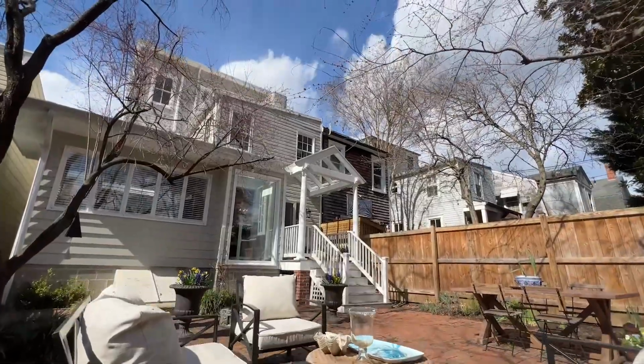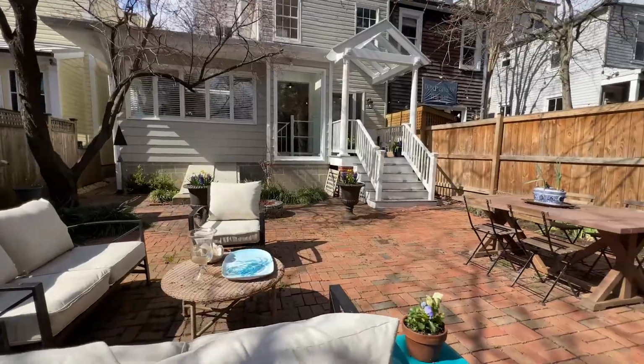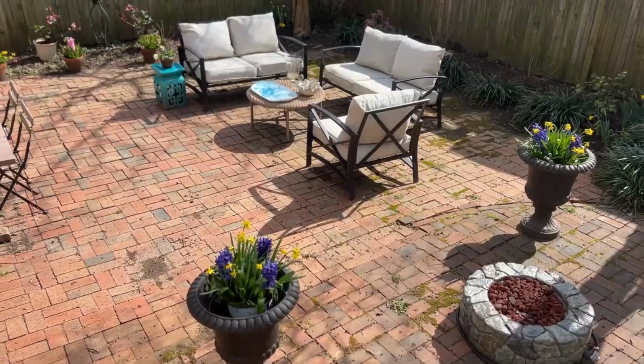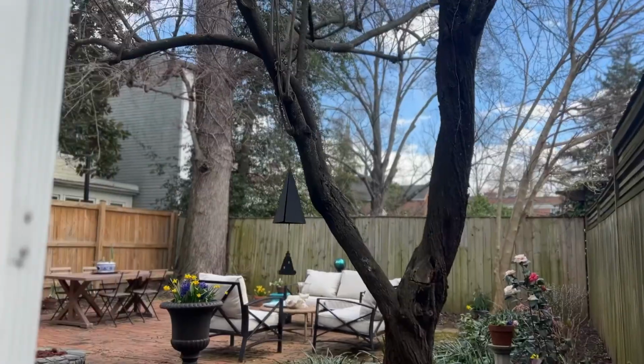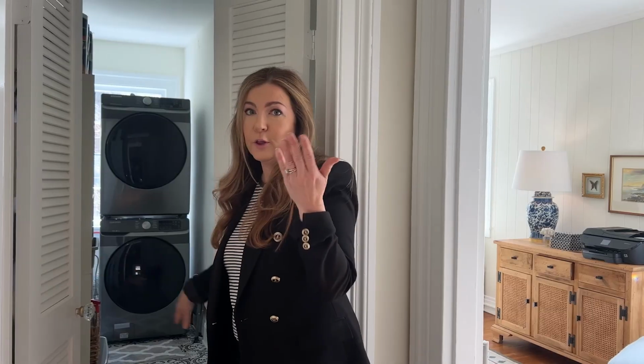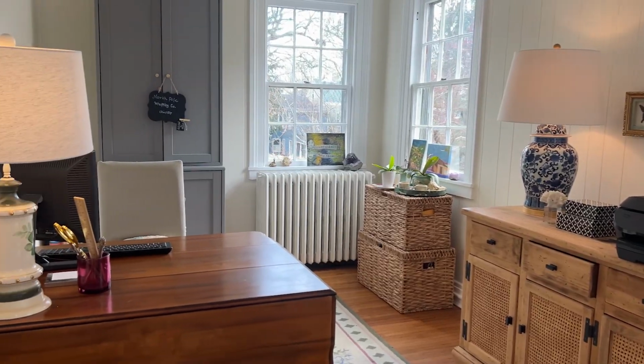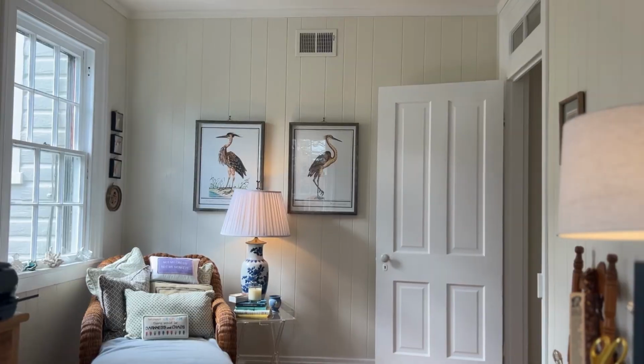This courtyard is the perfect size. It's not too big, so it's easy to maintain, but there's plenty of room to spread out with your guests. One of the modern features of this home is the super convenient bedroom level laundry room. The fifth bedroom also makes a nice cozy office.